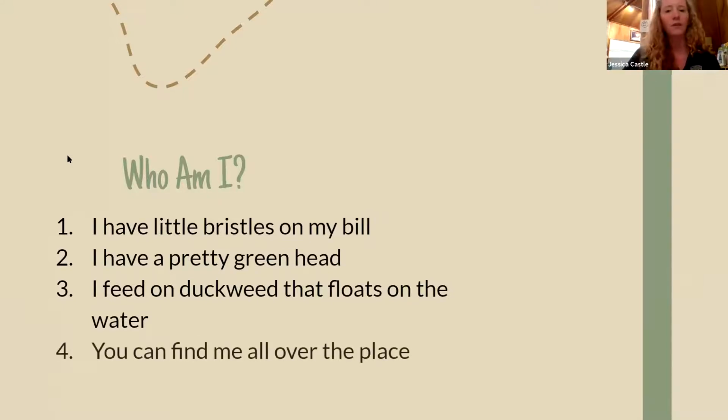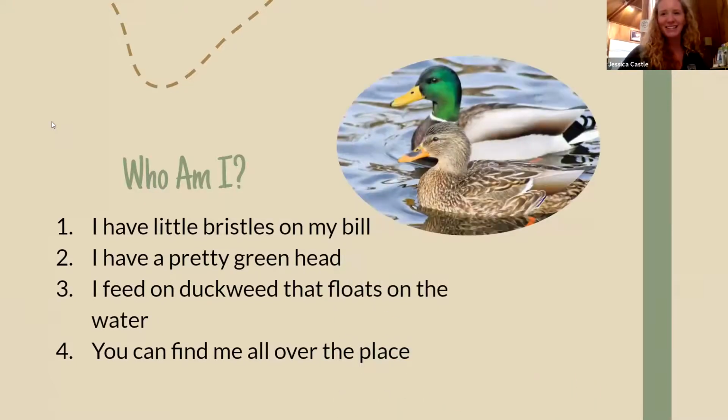And our 4th clue is you can find me all over the place. So these are pretty common birds. Do we have any other guesses? Yes. It looks like overwhelmingly we are deciding that that is the mallard. Are we right? I believe we are right. Yes, that is our mallard.